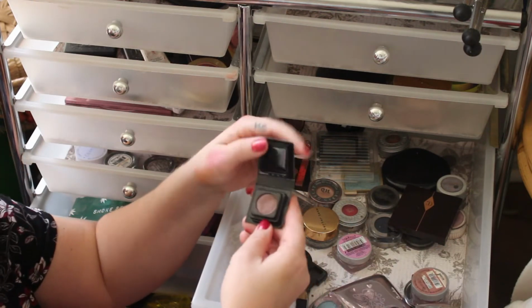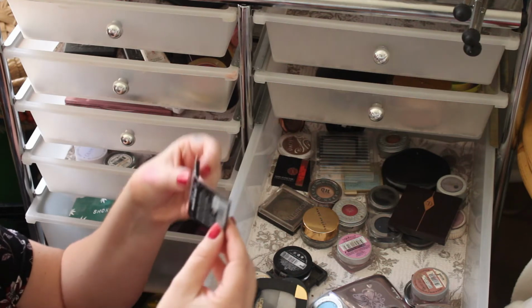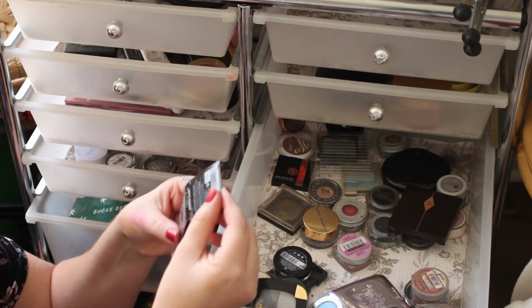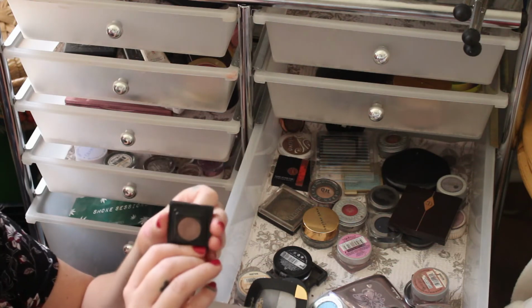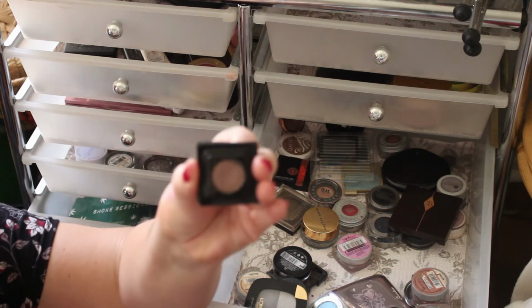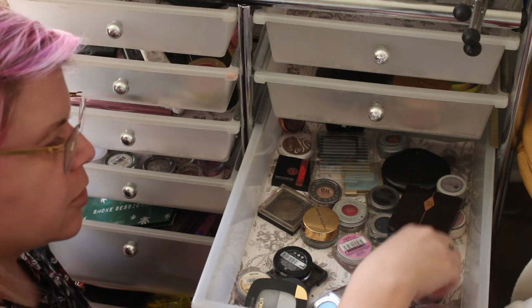This is one of my favorite colors ever. This is a Makeup Forever single shadow, and this is in 544. But yeah, they don't come in... It's like a taupey shade. Anyway, keeping that. That's a single that I want to keep. Let's put these somewhere else here.